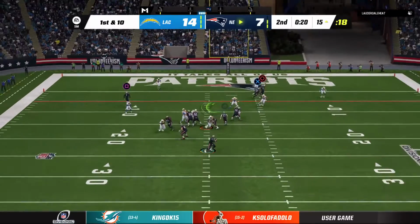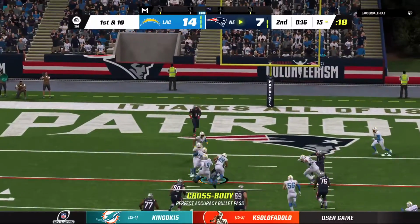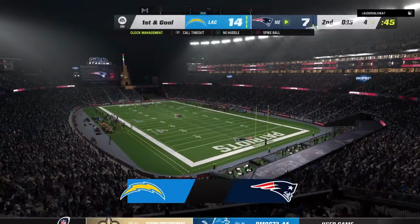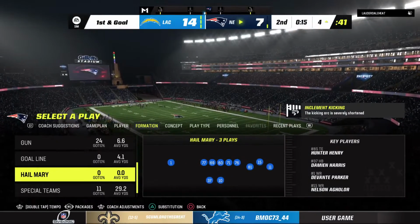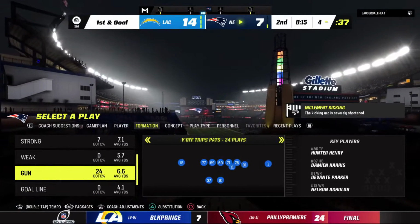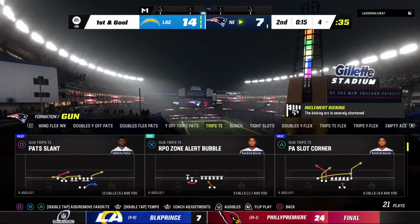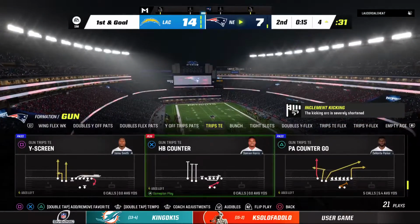Now a play fake here on first down. Finding Harris over the middle. And the Patriots are going to be looking at first and goal as they move this down to the 4-yard line. That's a big league job there of getting out of the pocket, not panicking, and just buying himself some time. Then he made a good, accurate throw to set up first and goal.